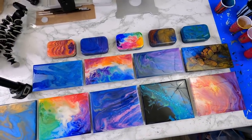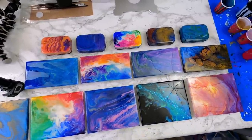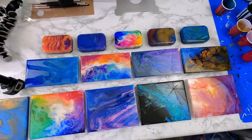So here are the multitude of different types of palettes that are now completely finished and resined and put together. All of these will be available right now in my store if you are interested in picking one of them up.